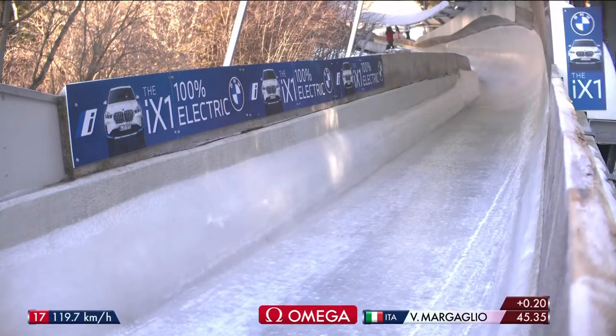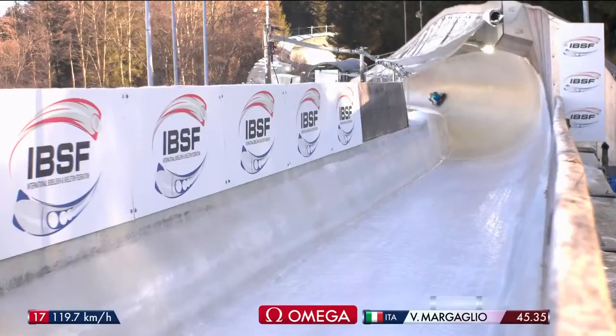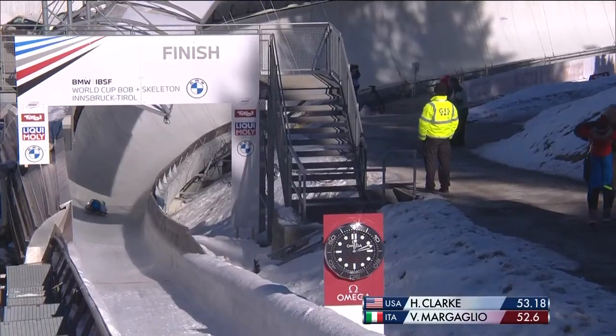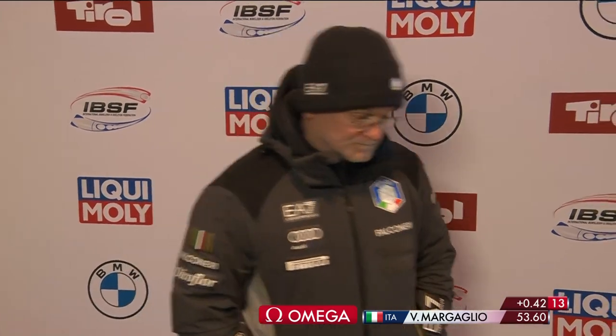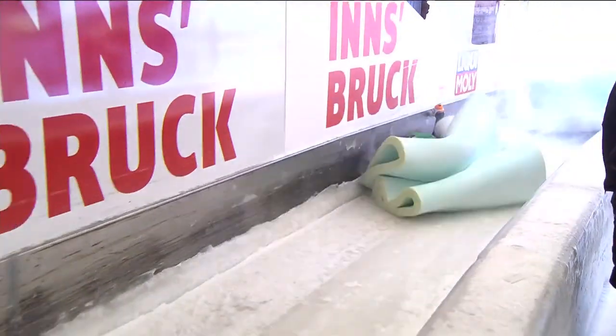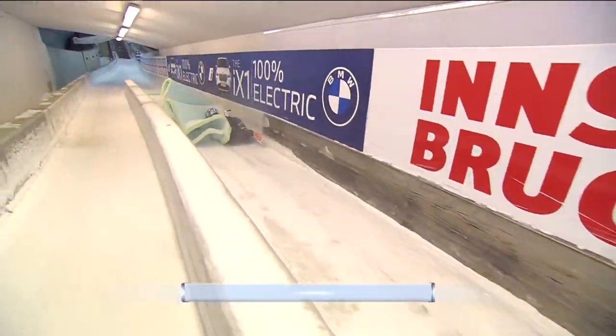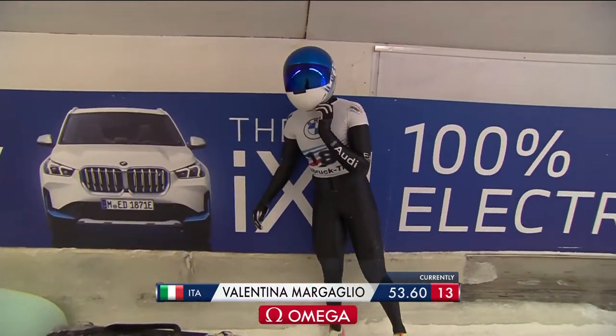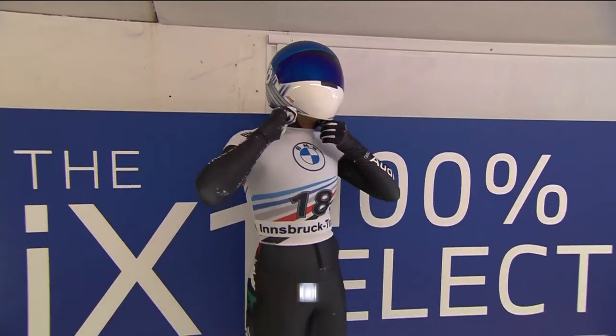17th best speed. I'm not sure I'm trusting those speed readouts. She is 2/10 back, but she can't be the slowest slider in the field. She may have been. 4200's back. Maybe so. Maybe a poor setup selection. I mean, she had some small mistakes, but she was so quick on the start there. Too much control. Yeah, I'm a little bit surprised to see her that far back.